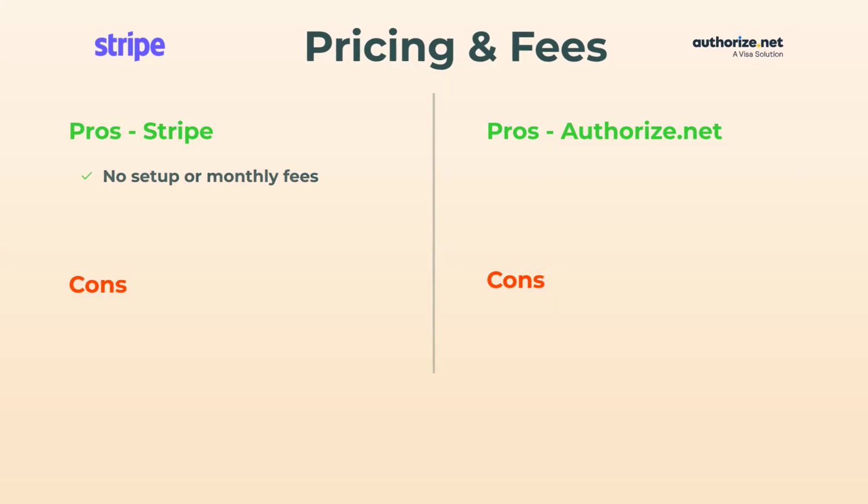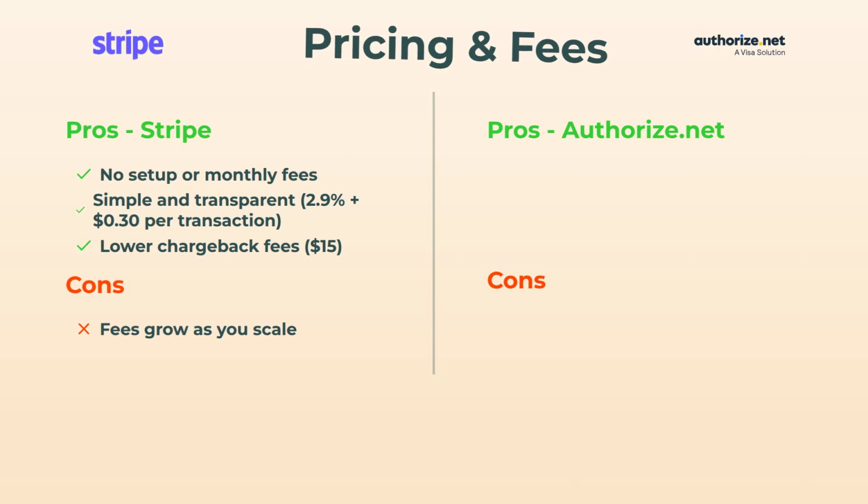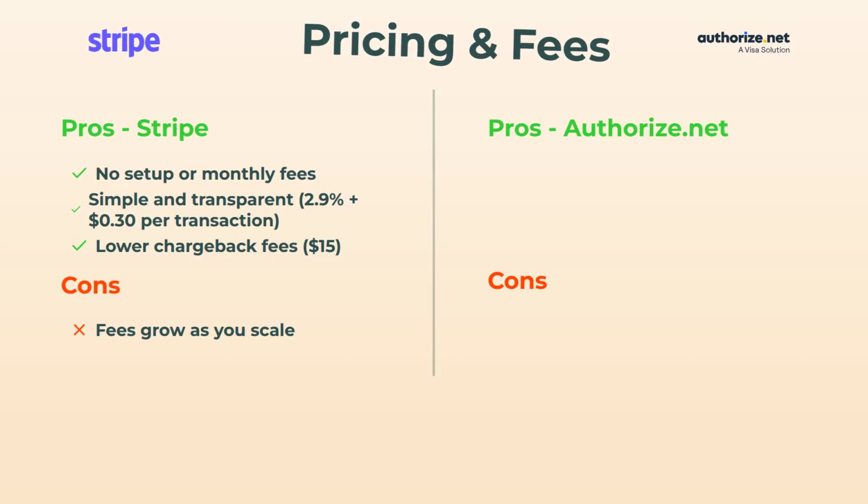All right, pricing. This is such a biggie, and honestly, people overlook it way too much. Stripe goes straight to the point. No setup or monthly fees, just a flat rate. That's 2.9% plus 30 cents per transaction. And the chargeback fee, only $15. So that's pretty reasonable. Of course, if you're scaling up, those fees can pile up. But still, simple, clear, and you kind of know what to expect every month.